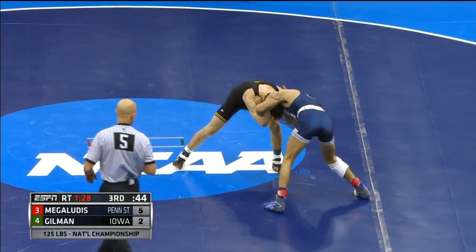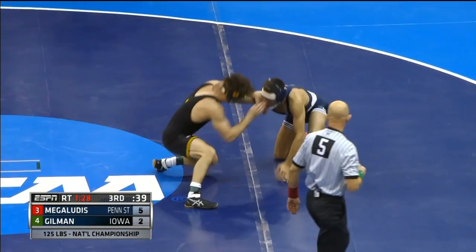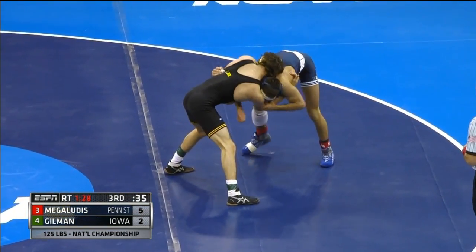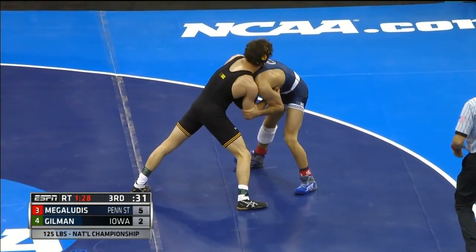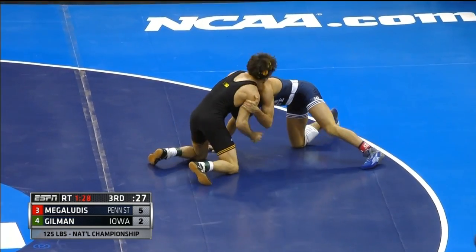Megaludis has not taken a forward step in this period, and he's burying his head a little bit right now too. If I'm Megaludis right now, I don't necessarily need to take some deep penetration shots. He's going to make an effort here, do some half shots, lower my level a little bit, level change, just to show the referee I'm working. He's not doing any of that. He's just kind of standing, holding on to those elbows.